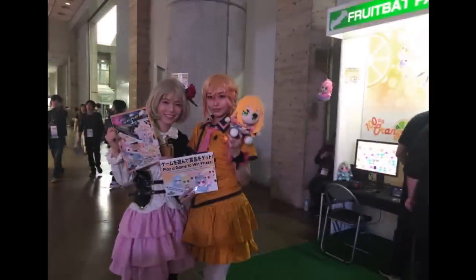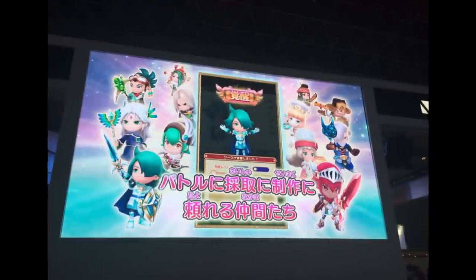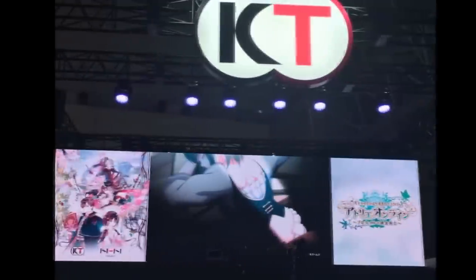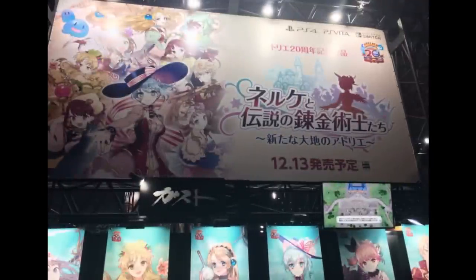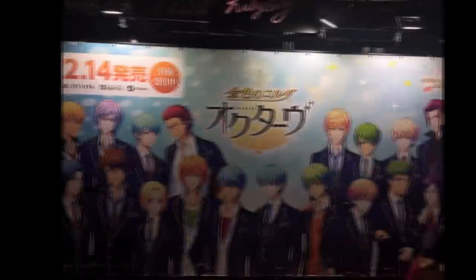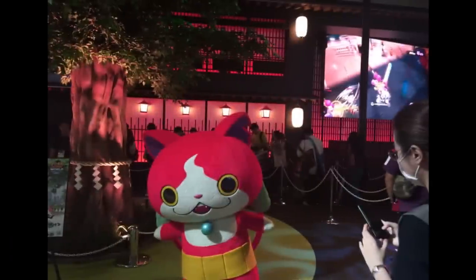Took nice cosplay pictures of two of the girls from that game. Advertising another game from their series. There's some more. Oh, I think that's one of the characters from Yo-Kai Watch. I don't remember this picture. And more things I don't know about. PS4, PS Vita, Switch. If I just see a cute girl or hot guys, I just take a picture of it because maybe someone will enjoy it. More Yo-Kai Watch, I think.